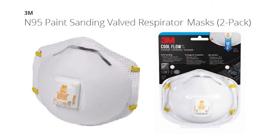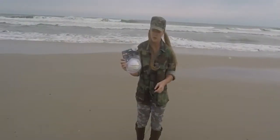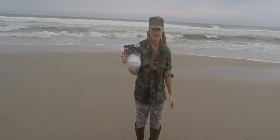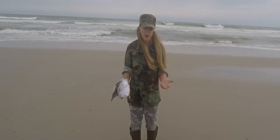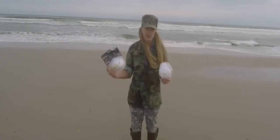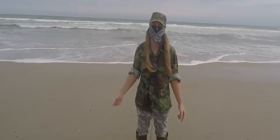I would recommend that everyone invest in a respirator mask. I recommend the 3M Cool Flow 8511 Paint and Sanding N95 certified respirator mask. What I like about this one is that it has a valve in front that lets you exhale the hot, moist air out of the mask. Generally, the more you spend on respirator masks, the better. I got this set of respirator masks from a hardware store for $6.27 for a set of 2, which is not bad. You could also use a bandana wrapped around your nose and mouth, or even a t-shirt if you have to. Anything is better than nothing during a hurricane.